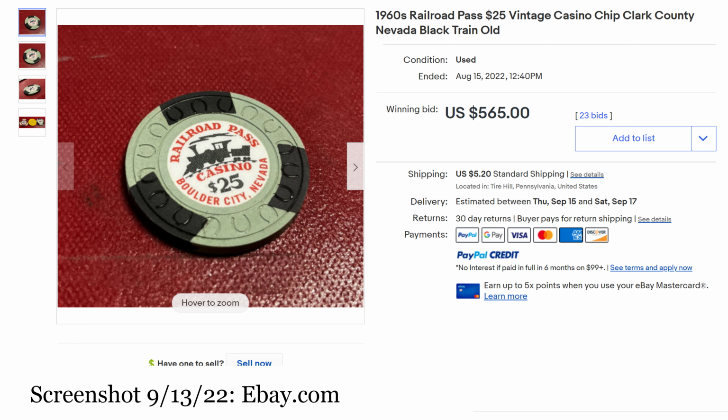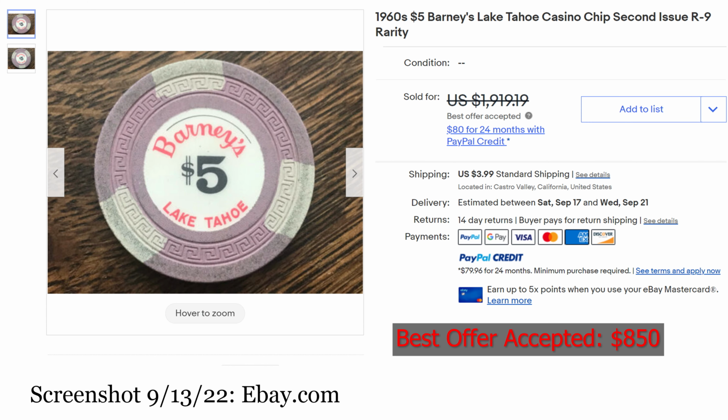23 bids, $565. In my opinion, it looks like it's worth every penny of that. You're going to throw on a little bit for shipping there as well. Great, lovely Railroad Pass Casino chip. Now we're moving into the top 3. Something rare, something special. I think you'll like it.